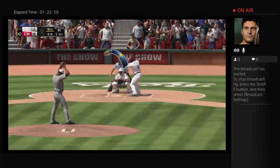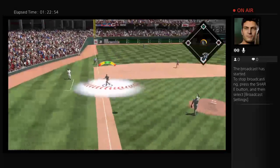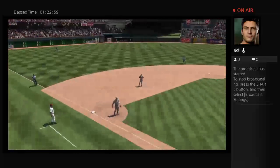Brandon Phillips will stand in, needing to do something here to get on base as they're down to their final 2 outs. Freeze near the bag at third. 2 down.